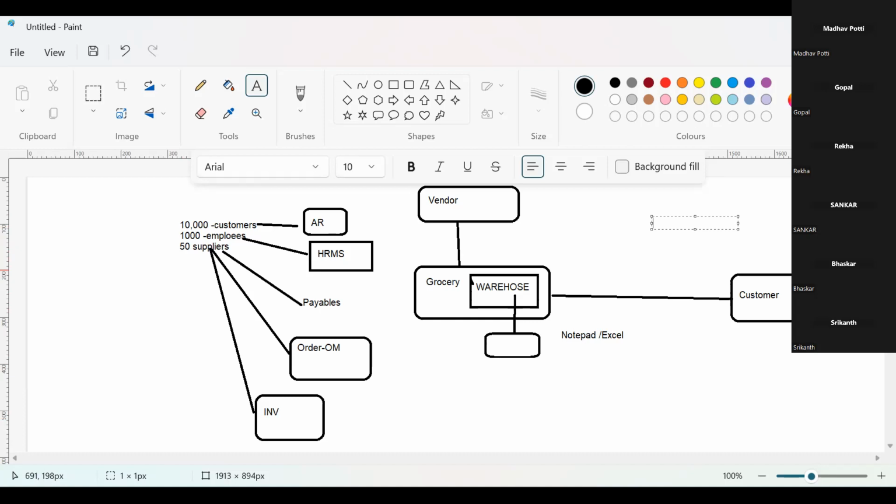We can maintain their salaries, grades, supervisors, everything, hiring process, and everything you are maintaining in an HRMS module. Coming to payables, what we can do is make the payments. We can create the suppliers and make the payments to the suppliers. After that, order management. Order management is nothing but you can take the orders, you can execute the orders.